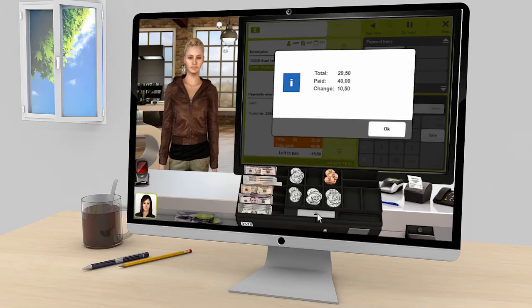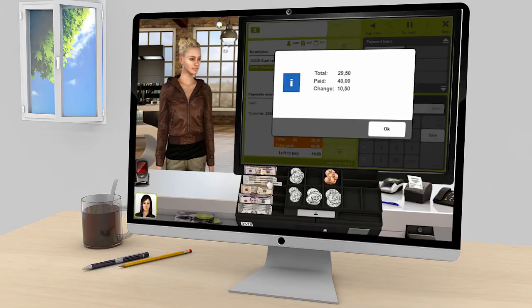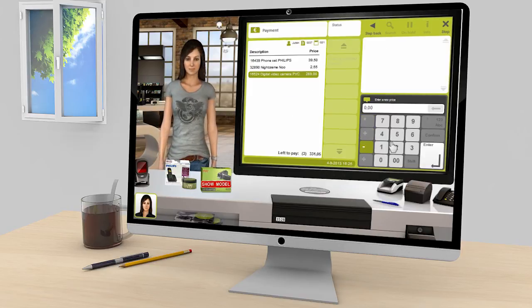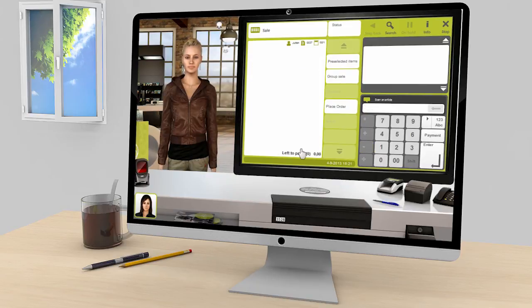There are too many $20 bills in the cash drawer. You need to make a cash drop before you close it. The Jutten Cashier Trainer ensures that the cashier already has experience, even before the first working day has begun. Goodbye, ma'am, and have a nice day. Thanks. You too.